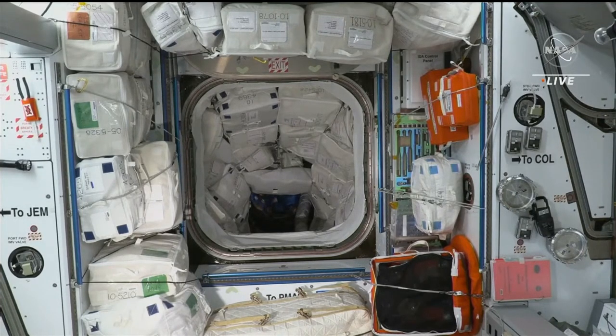The hatch is open, but the Crew 3 astronauts will need to work through a few more steps before they can ingress the International Space Station.